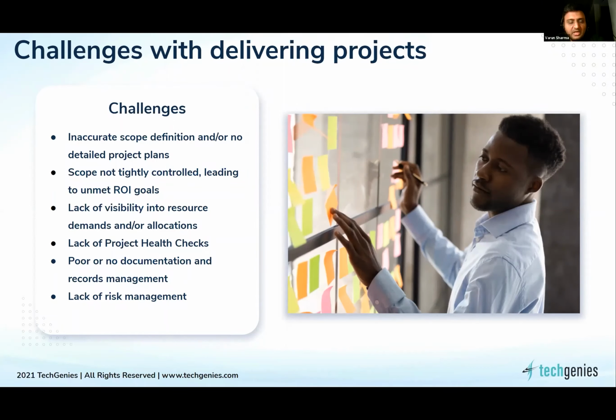Lack of visibility into resources, so we do not give sufficient time to the resources to do all the tasks in time. They are given some estimates, they're given some tasks, but we do not take into account the time they need for bug fixing and quality, in getting the rework done, in doing the reviews for the peers. So we do not assign those number of hours to the resources. We do not do a lot of project health checks, and there is a lot of documentation as we talked about in the previous slide.